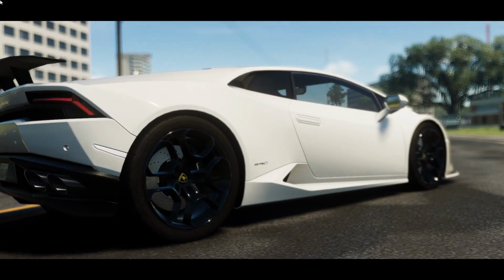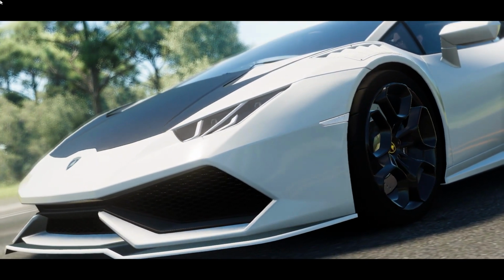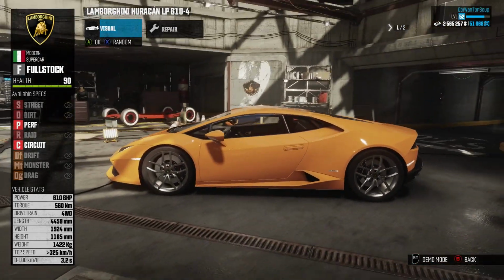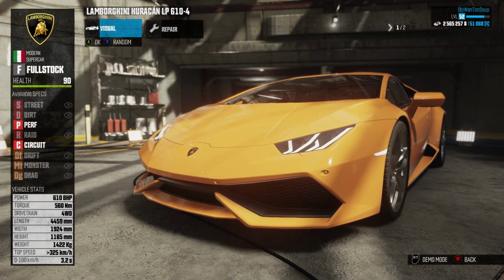It's a very elegant looking design. When you look at it, it looks like an F-22 Raptor, but on wheels. And of course, without the problems. And only a fraction of the price. This thing sells in US dollars, $320,000. But thankfully in the crew, it's for free.